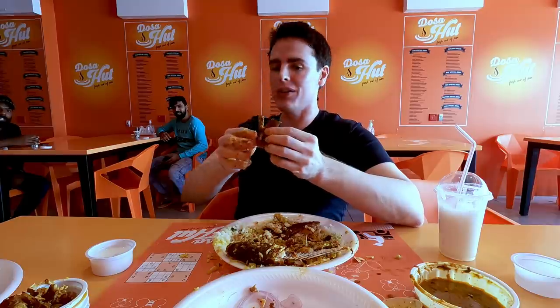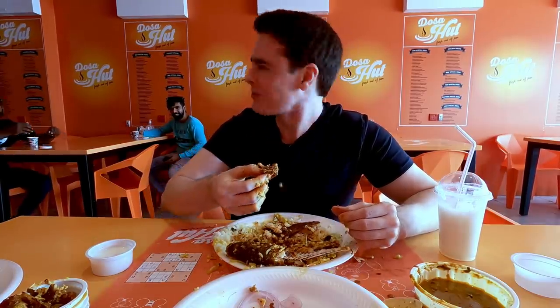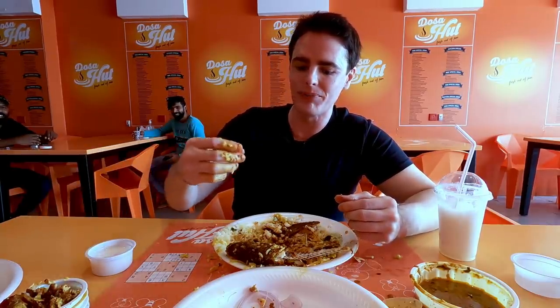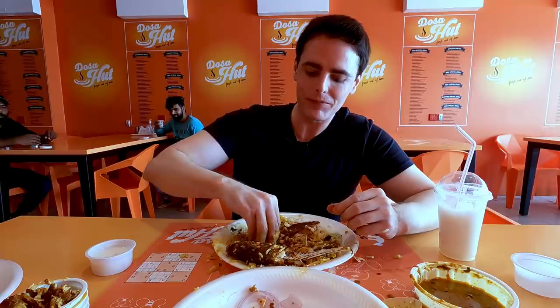Are you supposed to eat the tail? I don't know. Looks nice and crunchy. Really, this is edible, the tail? Yes. Okay, I'll give it a go. It feels like bone. I cannot eat the tail. It's too hard. I feel like I'm eating bone or something.